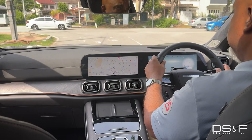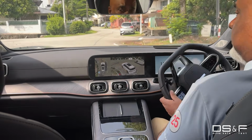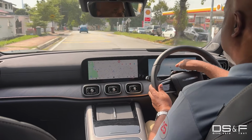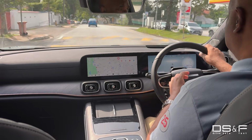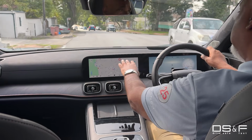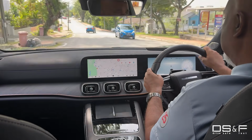Driver assist is fantastic. It spots all little vehicles coming on your left and right, front, back. Shows you everything on the center screen. You can live by it or you can just choose to ignore it. That's up to you. A lot of the systems you can also switch on and switch off. Take some time, learn it, and then you'll understand it better.